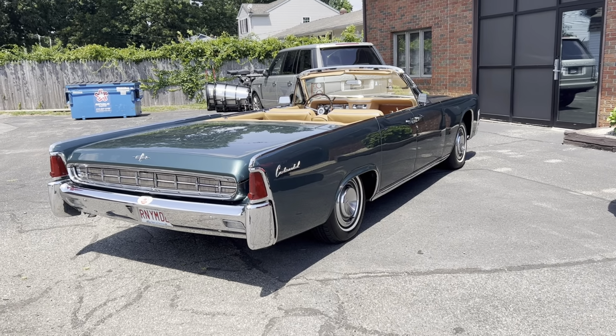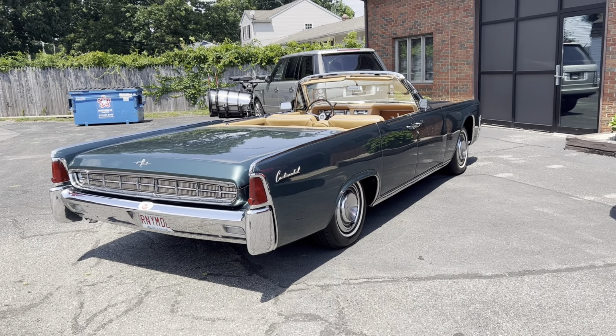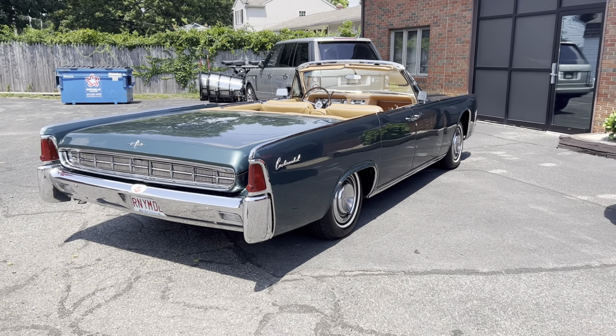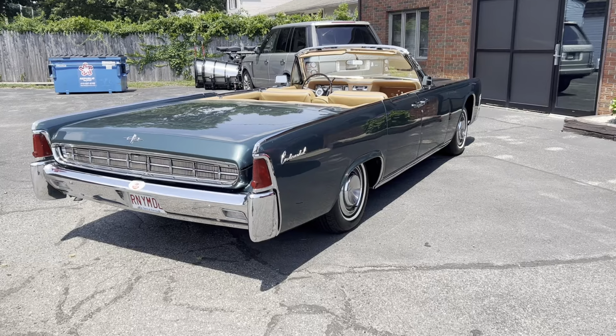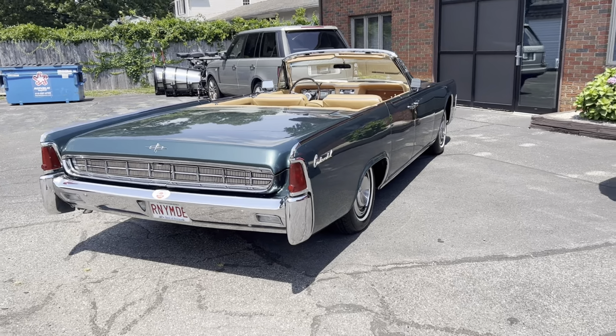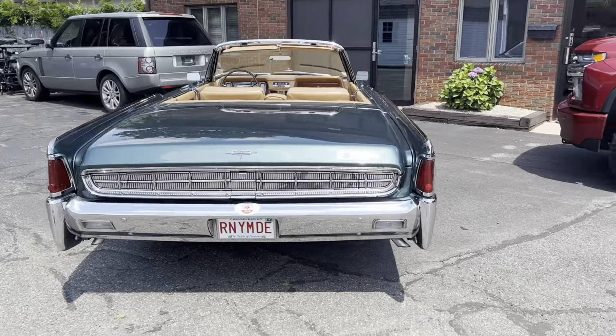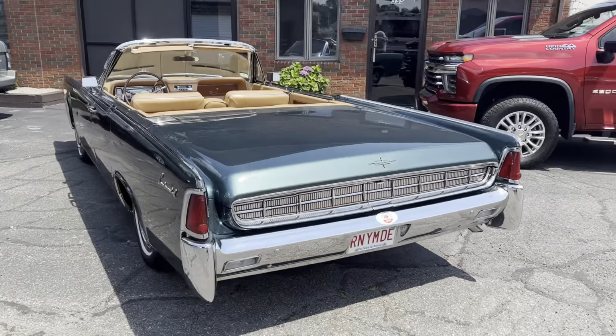At Robison Service, we do a lot of work on European cars, Rolls-Royce, Maserati, Land Rover, those kinds of cars, what we usually do. But every now and then somebody brings us an interesting project like this 1963 Lincoln Continental Convertible.